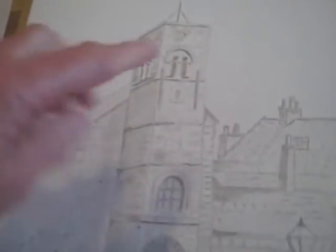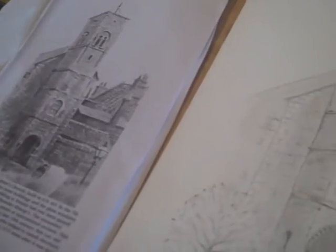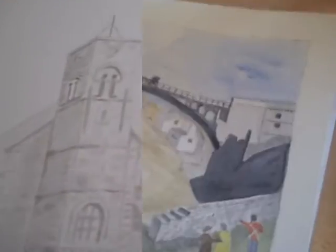This is St Peter's, the Saxon tower, and it's from an illustration from the late 19th century. I don't know who illustrated it, but that was when it was done, hence the old houses and things here.